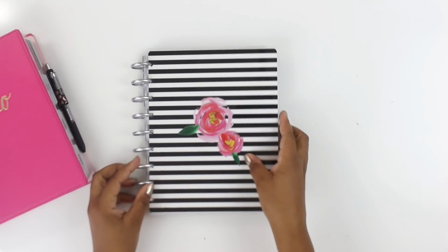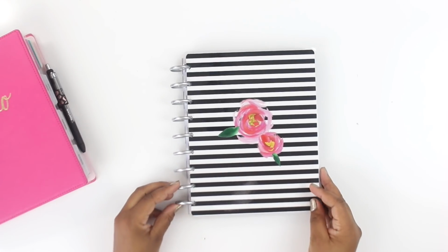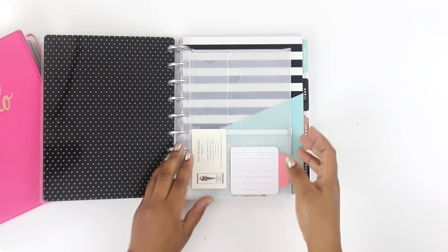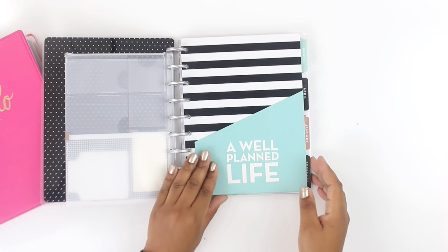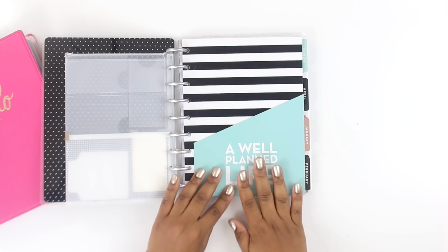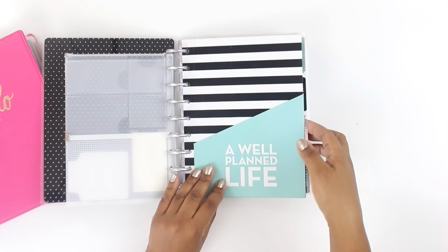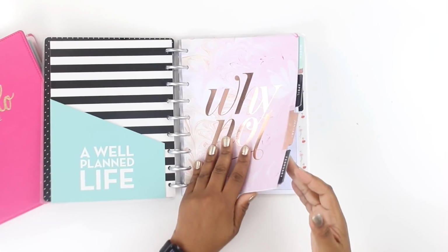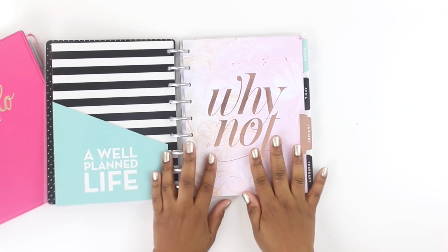Next planner on my list is this planner, which is a classic size Happy Planner. I wasn't quite sure what I was going to do with it. It has some inserts in here that are old from a planner that I used earlier this year. Actually, I'm still kind of using it until January when I start the Glam Girl. And so this is the balance of those inserts. So what I decided to do, since I have a whole year, because I did purchase an 18-month planner, is I'm going to use this.